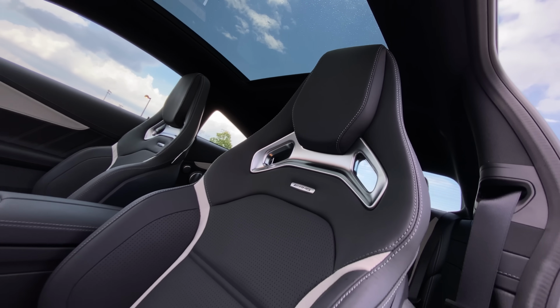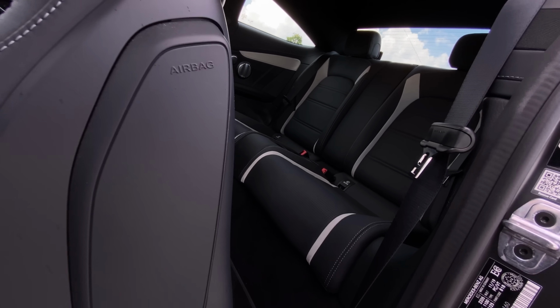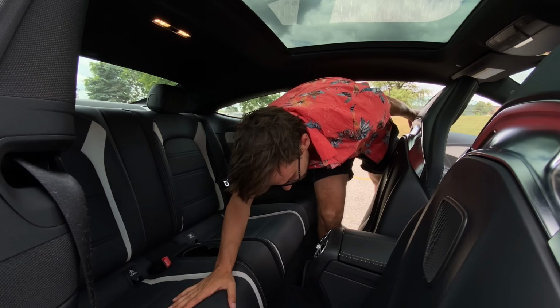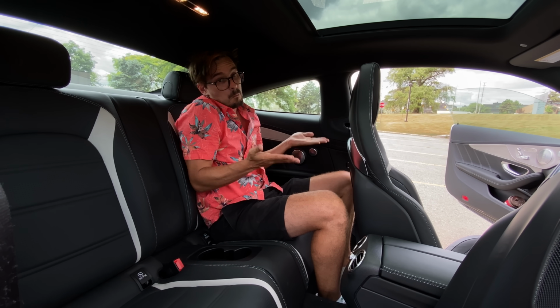And then the back seats, I actually fit there at 5'8.5", like perfectly. Yeah, and I don't really fit back there at 6'1.5". But kind of shocking how much room there is back there for a C Coupe. Yeah, it's almost like better than the S-Class Coupe from what I remember. Better than an E convertible, 100%. Yeah, crazy. I don't know how they did that.